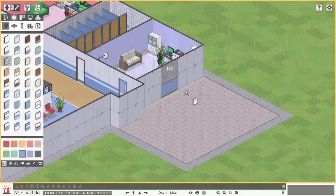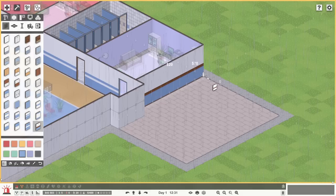Does that look good? Not overly. What about that one? Does that look okay? That looks a bit better. Do you know what? We'll go for that, I think. We shall go for that.